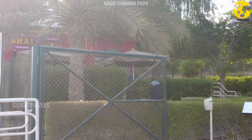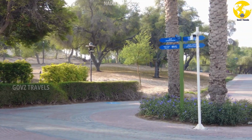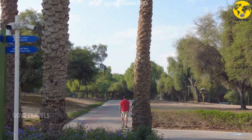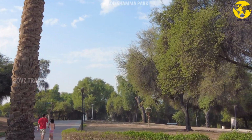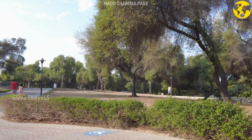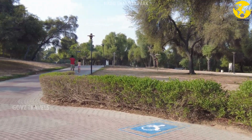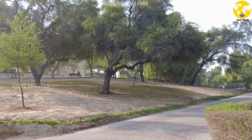Today we are going to take you to the beautiful Shamma Park in Dubai. Dubai has a variety of public parks that cater to different interests. Whether you're looking for relaxation, recreation, or family friendly activities, Shamma Park near Al Mizar is one of the popular parks in Dubai, featuring walking paths, play areas for children, and sports facilities. It's a quieter option compared to some of the larger parks.